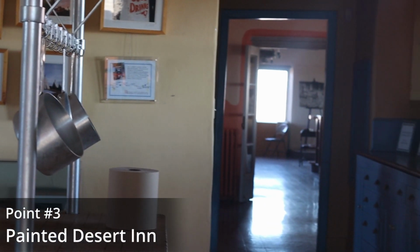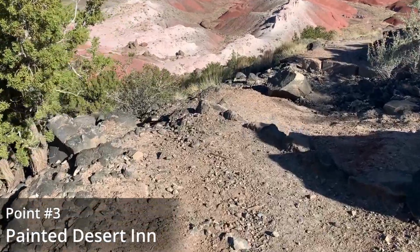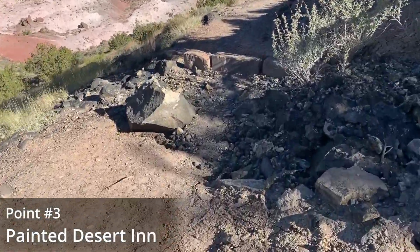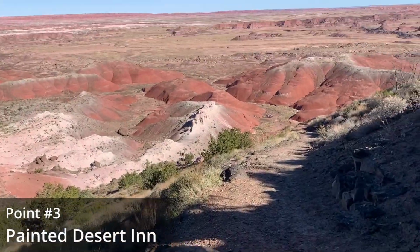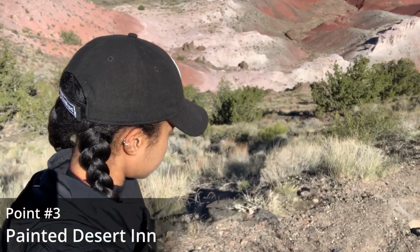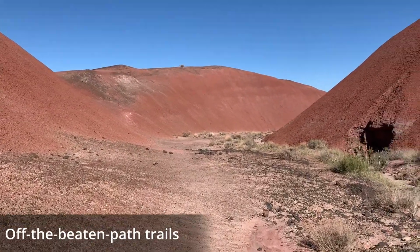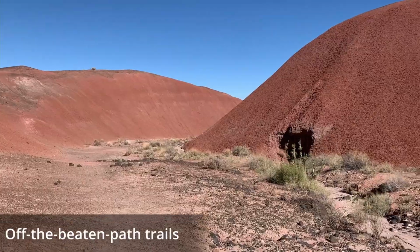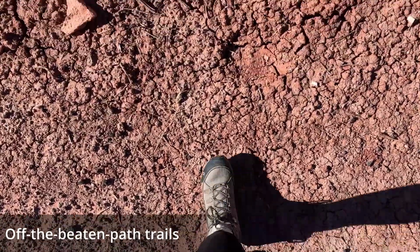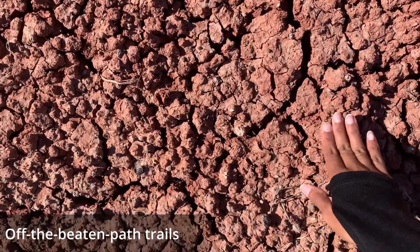Behind the museum are some more trails that you can do. I'm not going to be doing any of those today, but just for fun, I'm walking down a little bit into the mounds area to see what it's like to be actually down there and to see how big they are compared to me. I'm walking among the mounds of sediment. I'm right next to it so I can touch it and see what it feels like. It just feels like really hard rock.